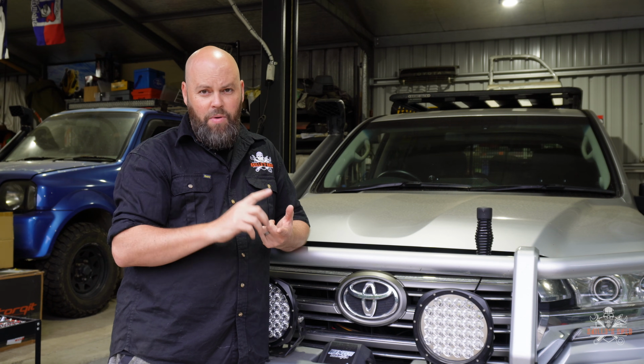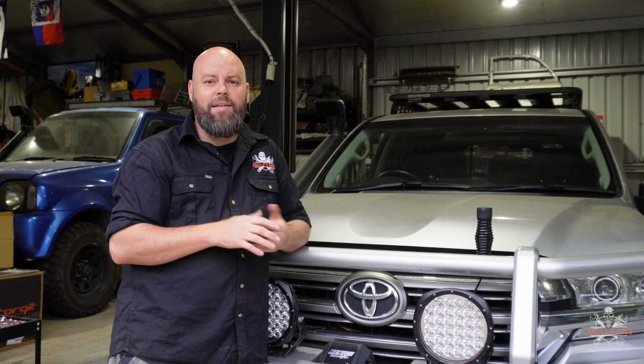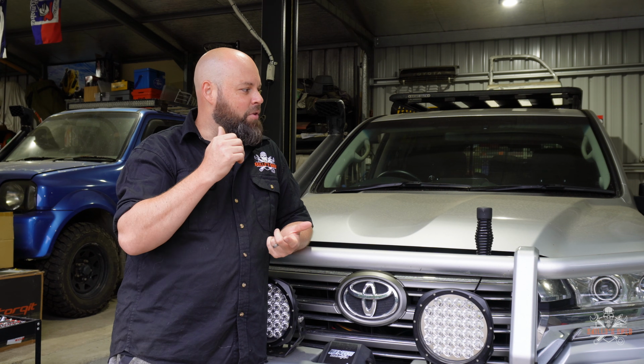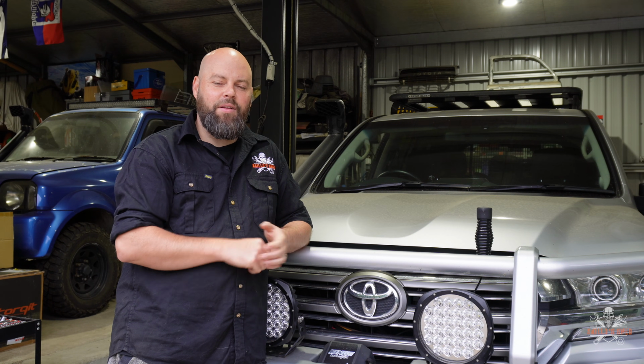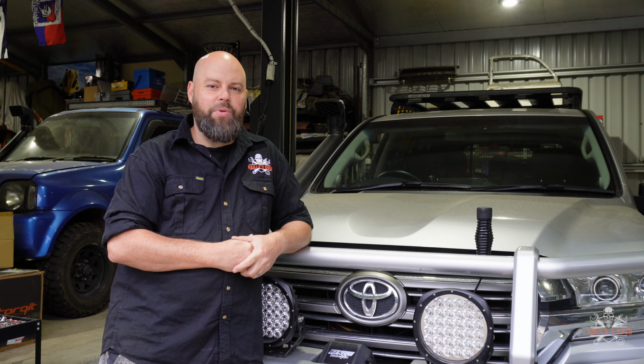I've got new upper control arms. I put some new airbags in it as well, because we do a bit of towing, and I've always wanted to run airbags anyway, so I thought, suspension's out, might as well get some airbags. I've got a new exhaust as well. While I've got everything out, let's put a new exhaust on it.